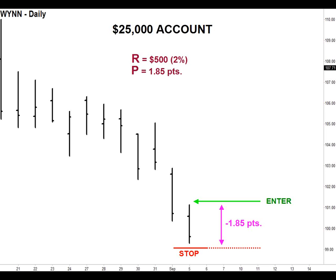Now I guess you can figure out what S is. We simply divide R by P. We divide 500 by 1.85, and that gives us the share size, which is 270 shares. So we now have 270 shares in which to go long if we get a signal trigger. And you would have gone long, and you could see how you would have made some nice points here, roughly about 5 or 6 points with being long 270 shares. See how simple that is.